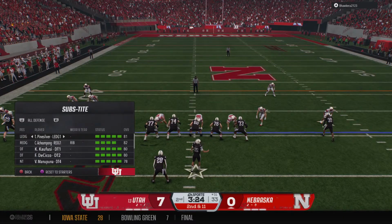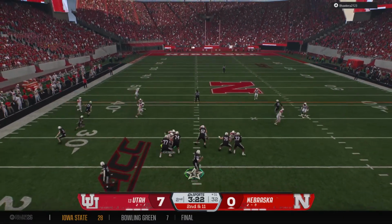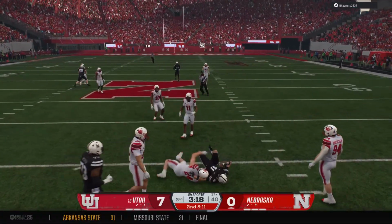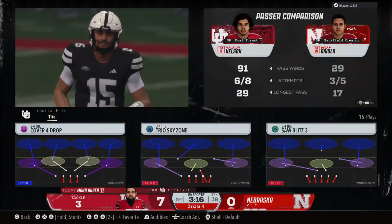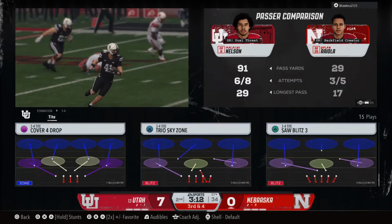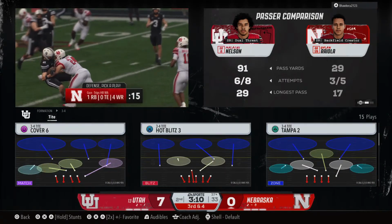It's 2nd and 11. Looking to pass. It's Raiola. Makes the grab. And quarterback and receiver on the same page. Nice job seeing the zone, understanding the drag route concept. Easy pitch, easy catch.